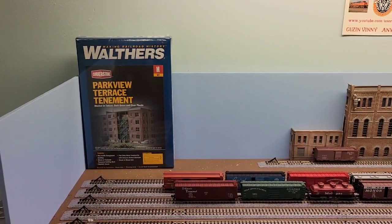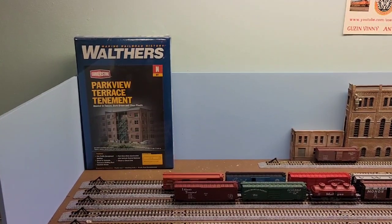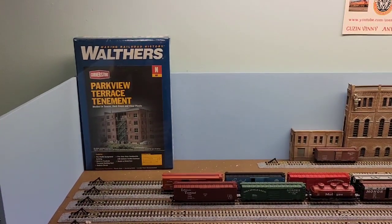So now we'll go start looking at putting the scenery on the observatory corner. Stay tuned.